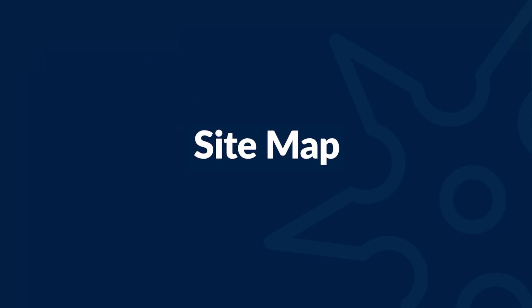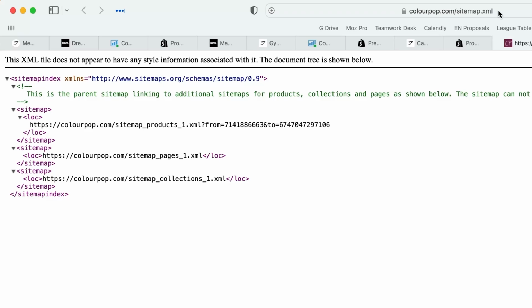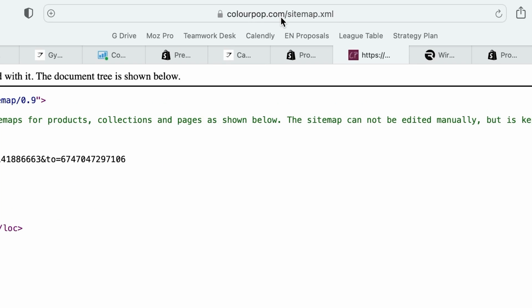The next area of behind the scenes optimization is your sitemap. Now, luckily for Shopify store owners, their sitemaps are created automatically by Shopify. Here I am on the Colourpop Shopify site, and their sitemap is at colourpop.com/sitemap.xml. Now, when you've got your sitemap URL, you want to plug this into Google Search Console to submit your sitemap. That's going to help Google find all the pages on your site and navigate them easily. Once it's done, you can then pretty much set and forget, because Google will then crawl new pages as they are added to your sitemap.